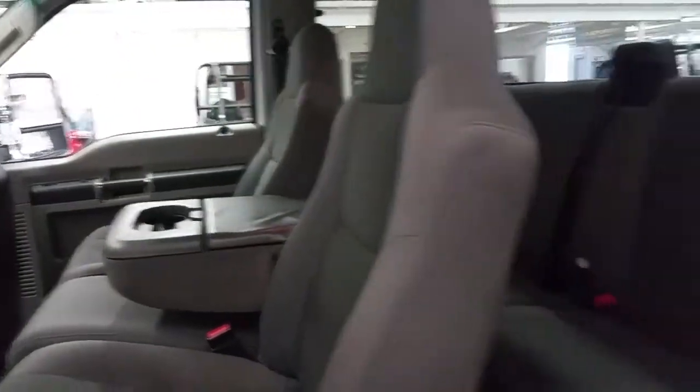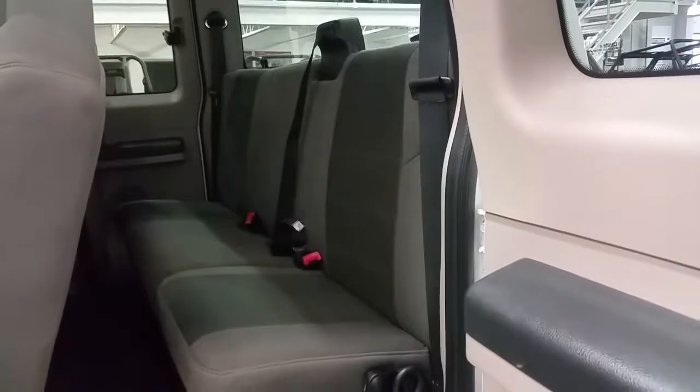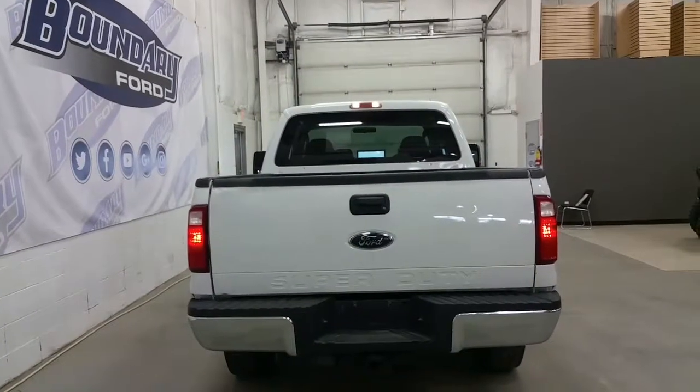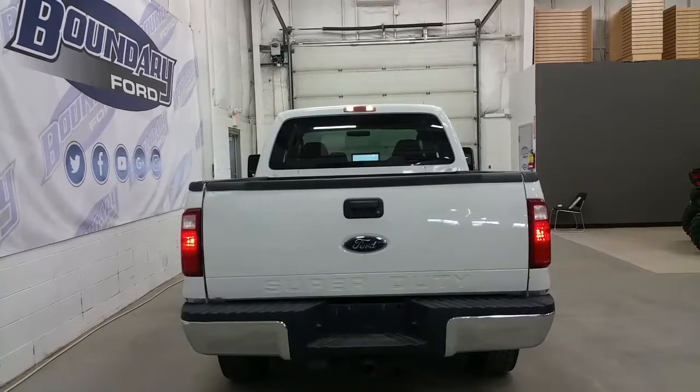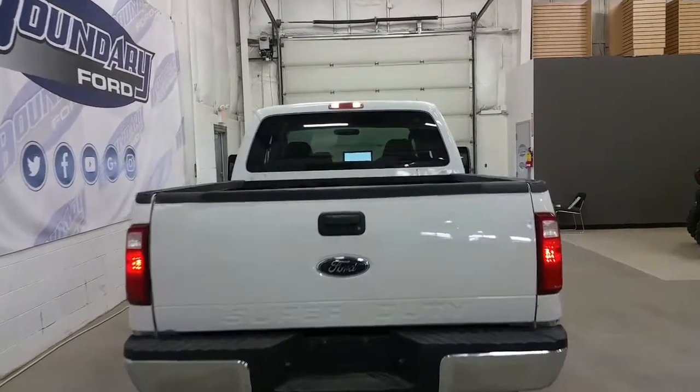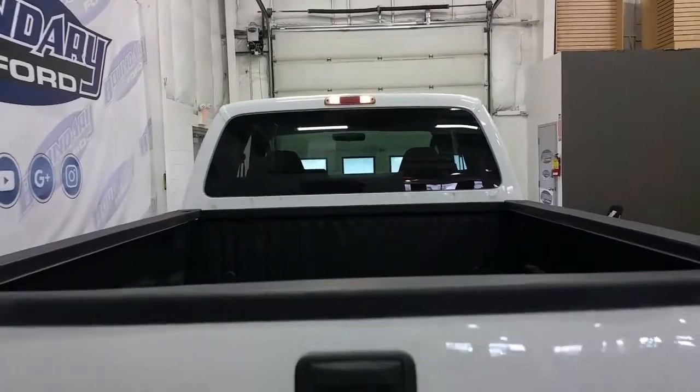Into the second row seating, we have the 60-40 split bench seat and lots of legroom. At the rear, we have a manually locking tailgate, a chrome rear bumper, and a trailer towing connection with 7 and 4 pin electrical. As well, we have a spray-in box liner in the box.